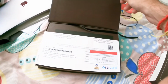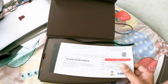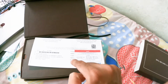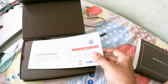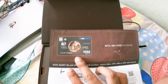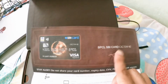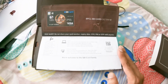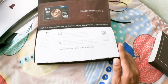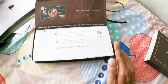Let's see. Once you open, you will see one template which will have your address notifications, along with, on the right hand side, your trade limits, cash limits, when the statement date will be, and all those details. And this will be holding the card as well. Let me show you. So this is the card. This is how it looks, SBI BPCL Octane. This is not my card, obviously. Here was my card placed, and here are some important awareness readings which will be beneficial for you. It tells you what to do online for any help, and how to change your user ID and passwords, all those guides.